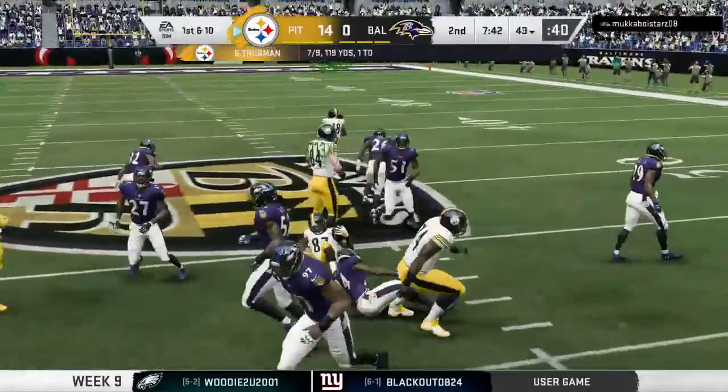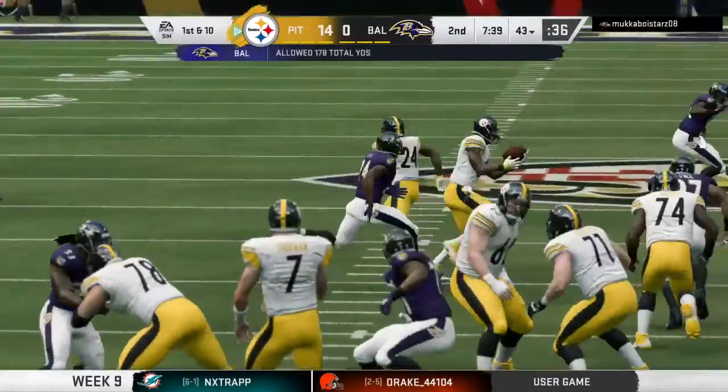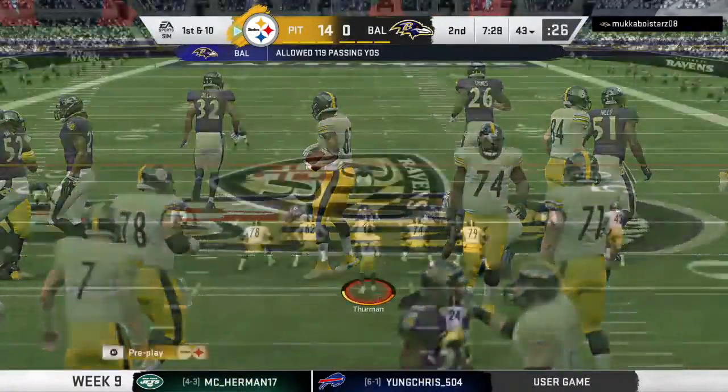Continue to run your offense but don't back off at all. Don't start looking at the clock. Don't start thinking about, hey, just take care of the football. Keep attacking. Usually the best way to maintain control.